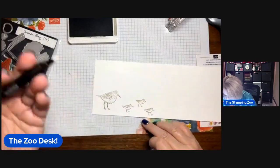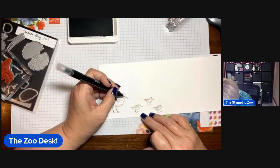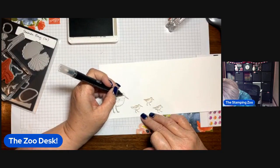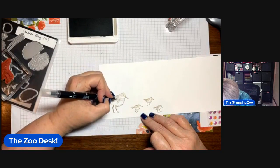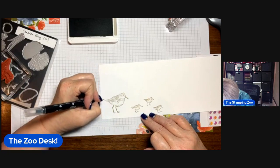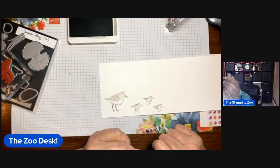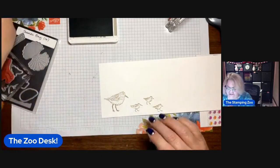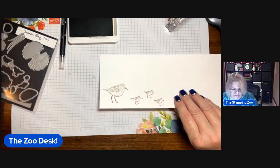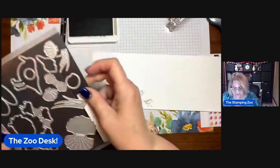Let's see. Just for the fun of it, I'm going to take the blender pen, which is not a watercolor. It's just kind of a clear liquid that will pull some of the ink that I've used to stamp. You know what? I don't even want to do it. This just looks great. I'm going to leave it alone. There's not really anything you can do to that. It's beautiful. And the little ones are adorable too.